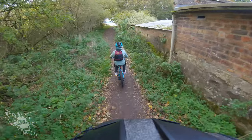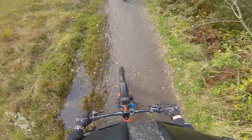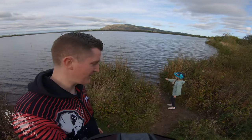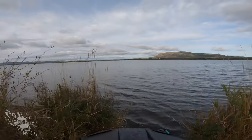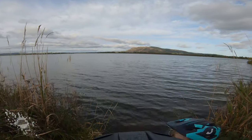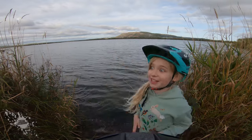Right down to the loch side here. Splosh. Had to take a stop by the loch side. Look at this view. Cool, isn't it? Swans on the loch. That's Bishop Hill there. The swan was flapping its wings like this and standing up like this.